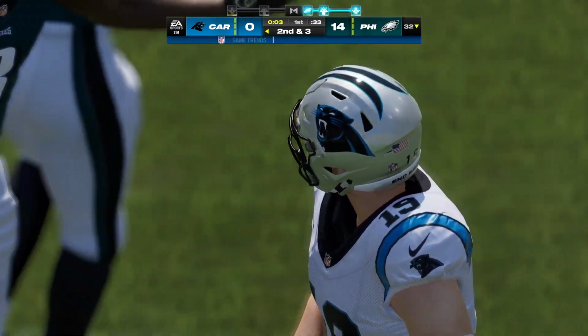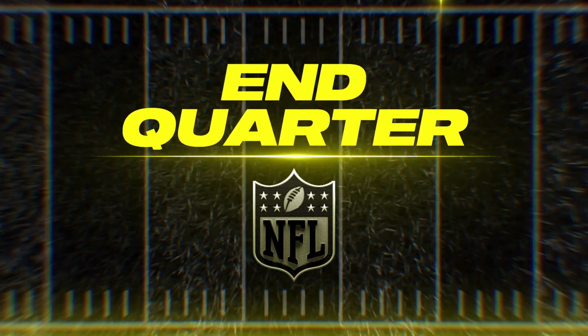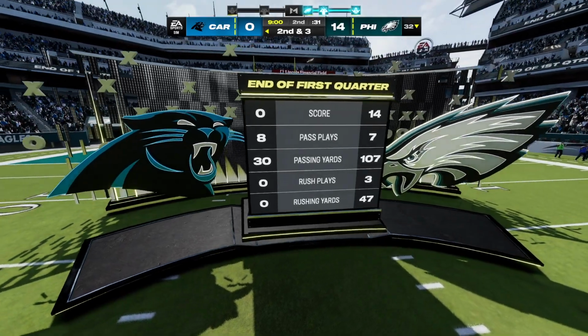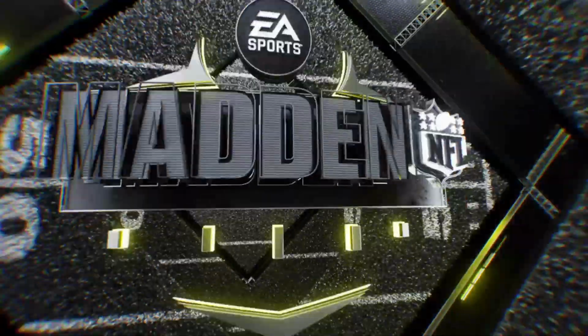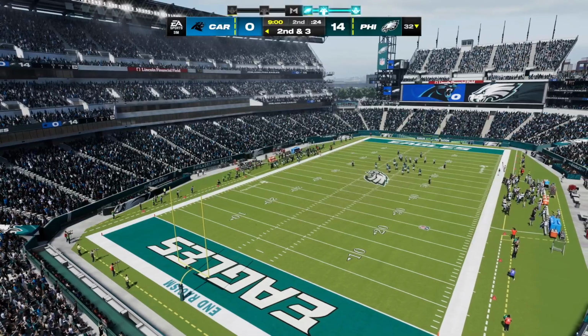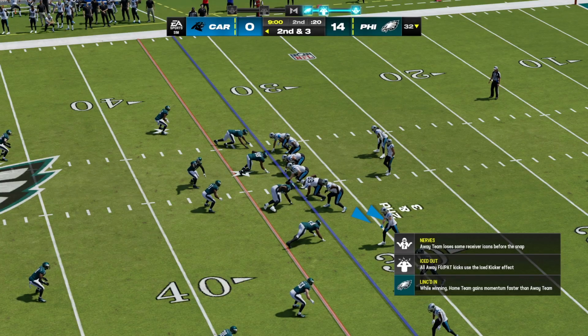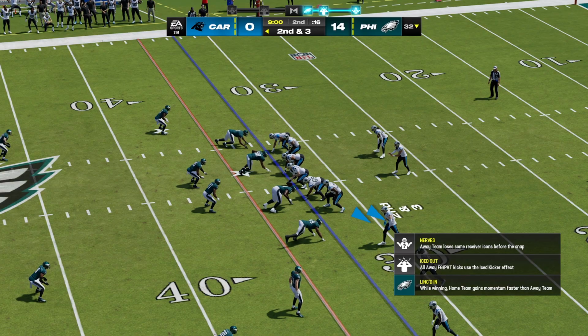That'll go for a gain of 7, and that'll make it second down. 14-0 the score. This is the NFL on EA Sports. Panther football to start quarter number 2. They'll operate from the 32-yard line here, 2nd and 3. As they've got it as we resume action.